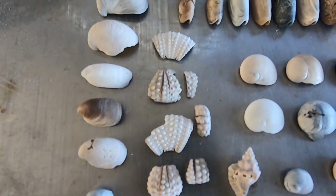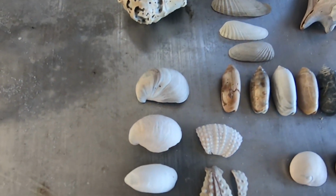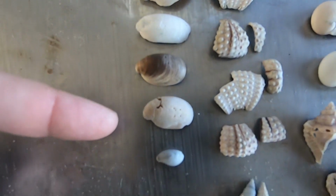Some broken little pieces of sea urchin and some slipper shells, from a pretty good size one down to a teeny tiny little one.